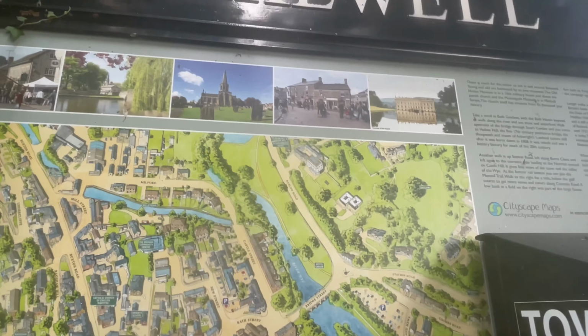The only toilets are here. I think you have to pay now. And there's some in here as well. It's quite far from town. You have to pay for the toilets in most Peak District towns and villages.